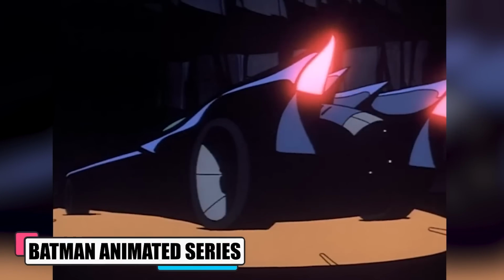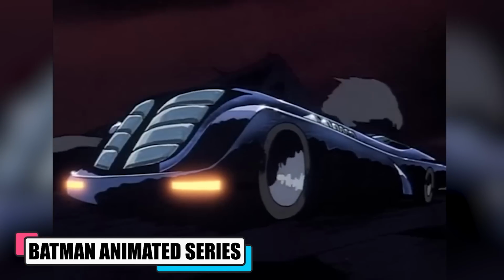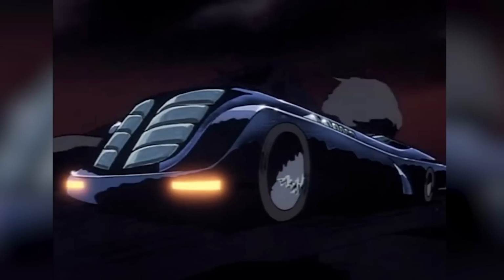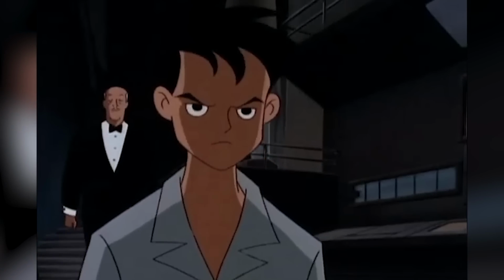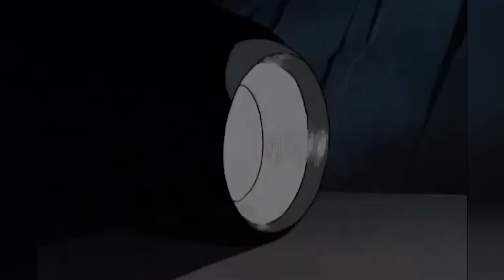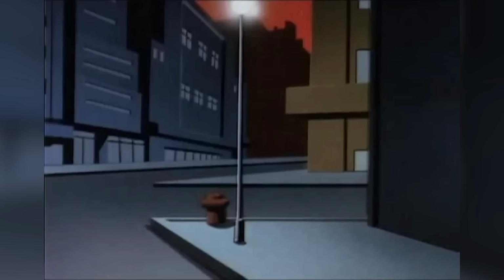Batman Animated Series. The first appearance of the Batmobile in the animated series, called The Batman, was a sports car type speedster with a bunch of jet exhausts stuck in the back of the car. The Batmobile had a powerful engine along with a turbo booster, which gave the car some serious horsepower, but this horsepower was not enough to take down his speedy enemies.